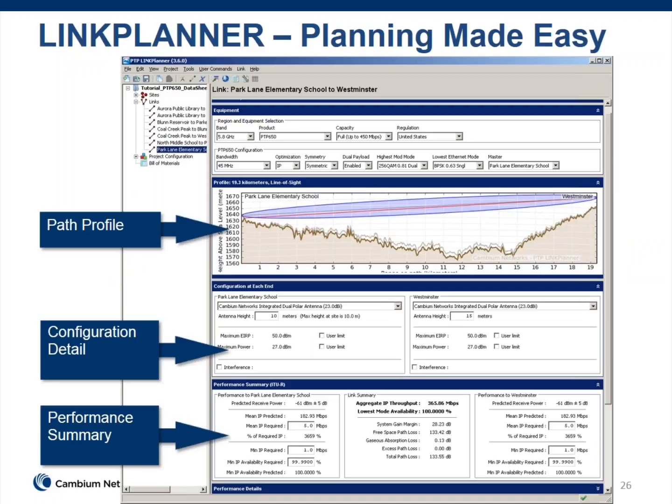All of this is tied together with Link Planner. Link Planner is a free tool available on our website to do point-to-point, point-to-multipoint planning, bill of materials generation. You can do a number of what-if scenarios. Once I've selected a technology, I can decide what's the best spectrum to use. Within that spectrum, what's the best product to use, and then even different what-if scenarios around what if I change to a larger antenna size, what if I go to a narrower channel bandwidth. And it will provide you with not only the link capacity, but also the availability. So you'll know what is the reliability of that link over a long period of time.